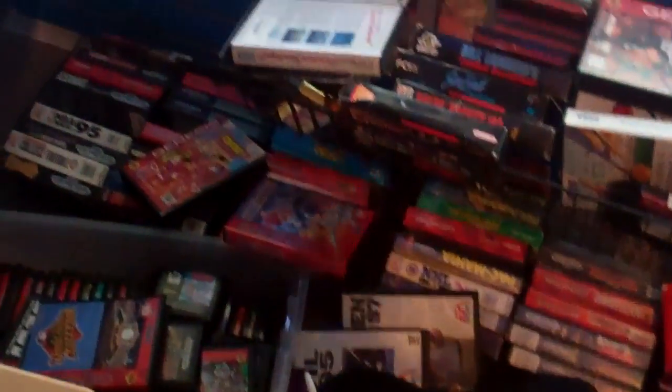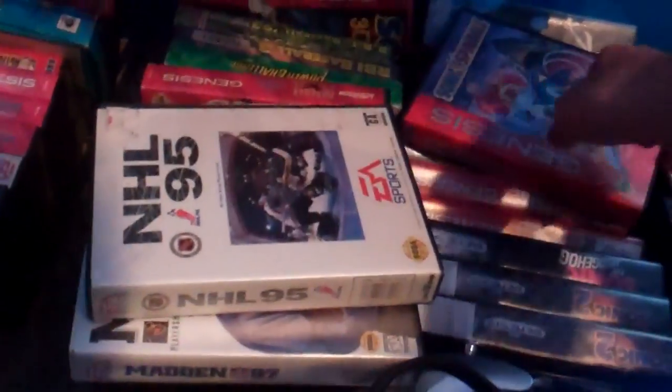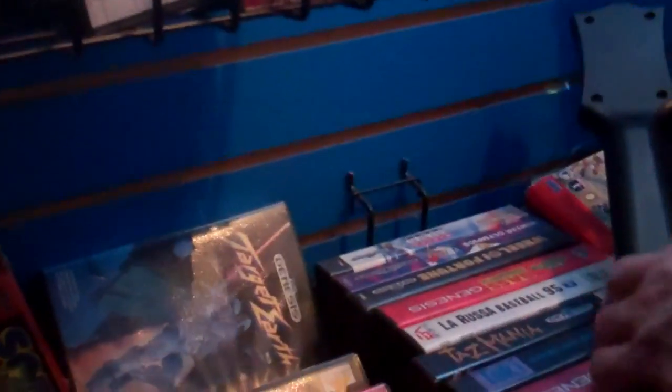which I think I mistakenly left with Jason Heine. So I'm going to have to get that back from him. Either that or I've misplaced it somewhere here, but I got that game for $6. That's another shooter on the Sega Genesis. And that's all I picked up from there, but it's still cool to check out the store because that was my favorite one from last year, and I still really like the place.